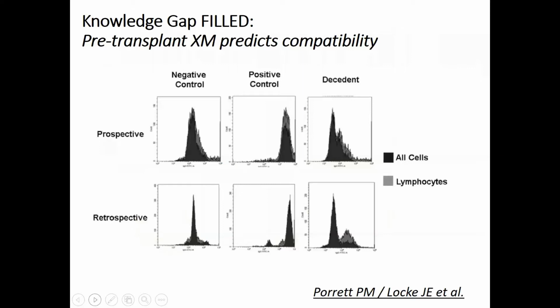The next knowledge gap that I want to highlight, as you can read on this slide, is that we think our study has now really answered this knowledge gap and demonstrated that the pre-transplant cross-match predicts compatibility. It's probably not a surprise to this transplant audience, because we know of the critical importance and requirement for performance of a prospective cross-match to predict compatibility in allotransplantation. And our center took a very similar approach.